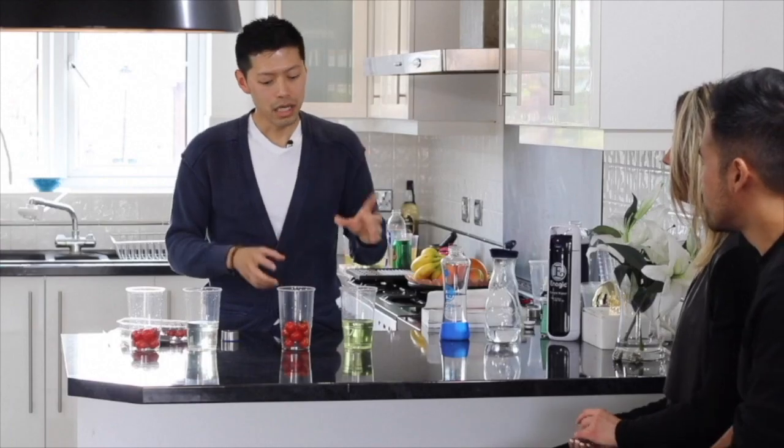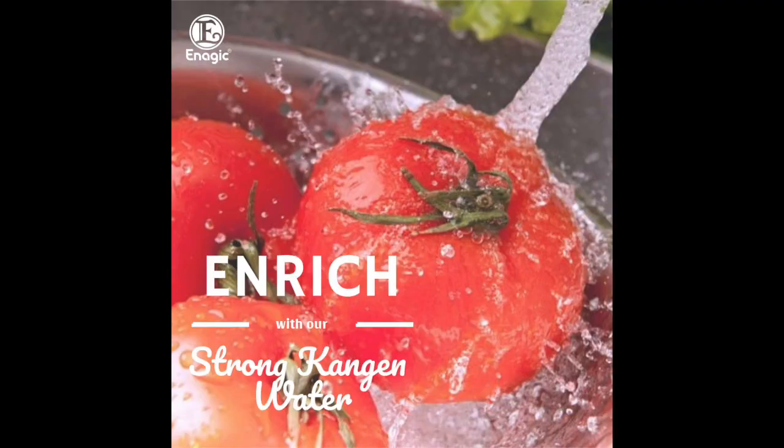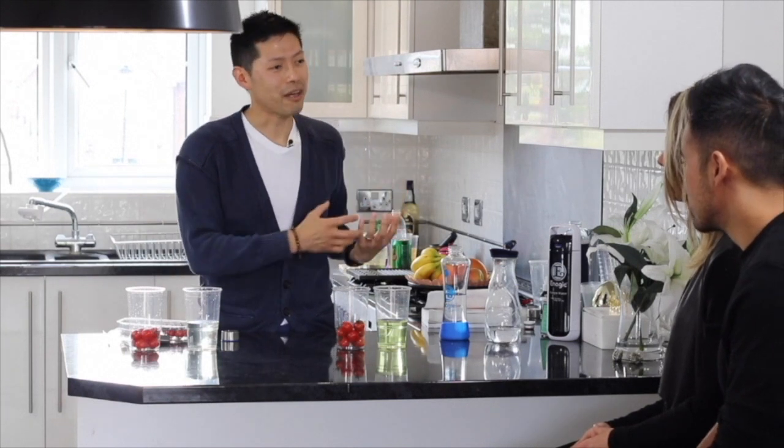Look, can you see the faces? Can you see the looks on these guys' faces? Can you notice the difference? Now, which one did you prefer, the first or the second tomato? The first one was much sweeter, isn't it? The second one's sour, yeah. And these are the general feedback we get. The first tomato, washed using strong Kangen, you tend to taste more sweeter, it tastes more natural. It tastes like something, you know, my grandparents used to grow in the back garden.